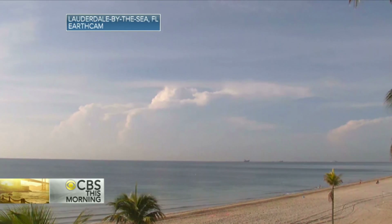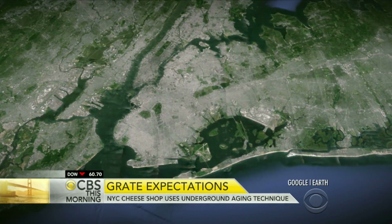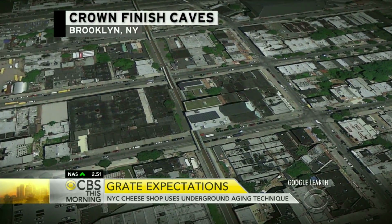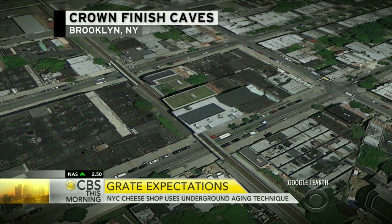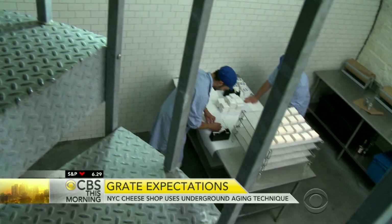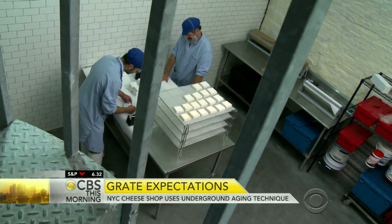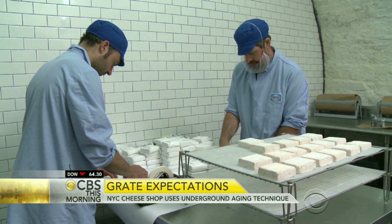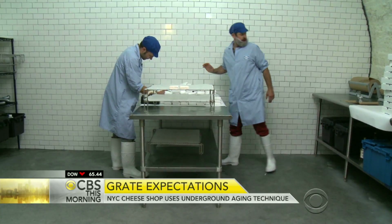An underground revolution is unfolding this morning in the world of cheese. Crown Finish Caves in New York City puts a new twist on an old-school idea for modern cheese lovers. Jamie Wax learned how taking things down a notch can bring the quality up. Head down this steep spiral staircase in Brooklyn, and you'll find a small group of cheese lovers giving new meaning to New York's underground food scene.